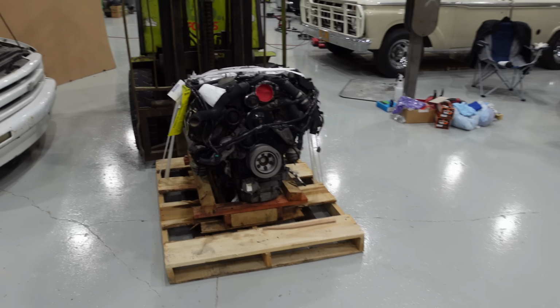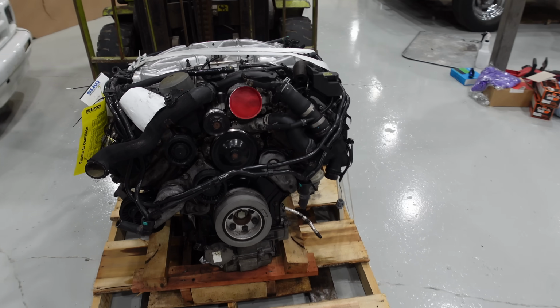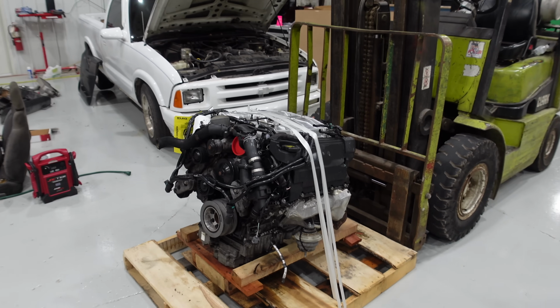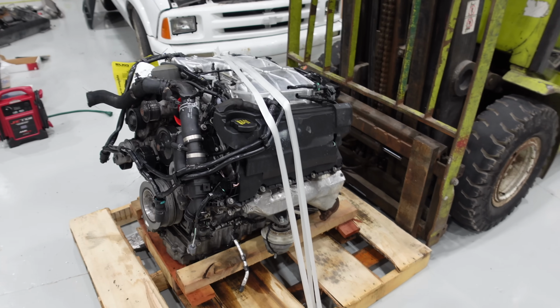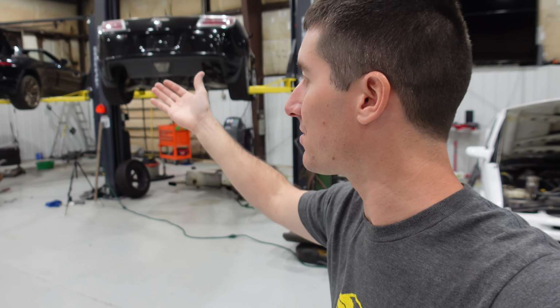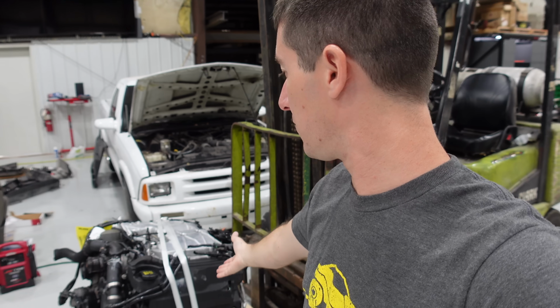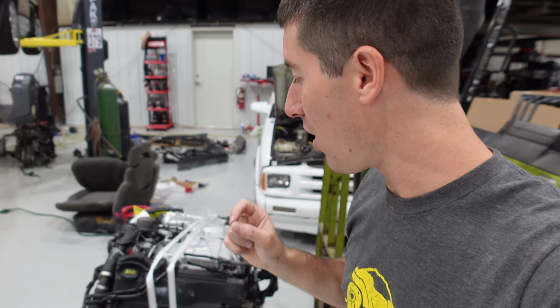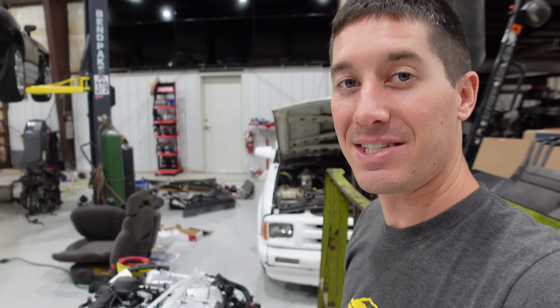This is another Jag 3.0 supercharged that came from LKQ here in town. They have absolutely taken care of me on this. It has a 12-month warranty on the engine. Even better, it has the same mileage as the car it's going in, 34,000 miles, a brand new car. Deserves basically a brand new engine. So it is covered by a 12-month warranty. They said it was parts and labor.